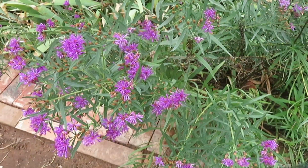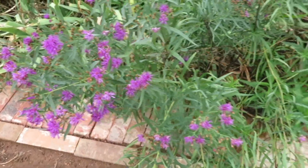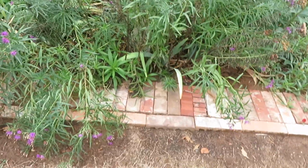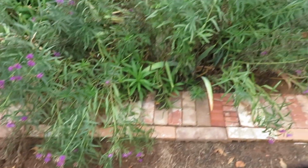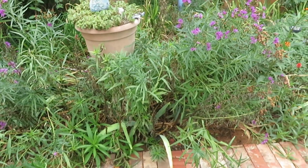And I want to move this plant. It's called an ironweed, and it does bring the butterflies, but I put it too close out here and it falls over, and it's just taller than I want here at the front.